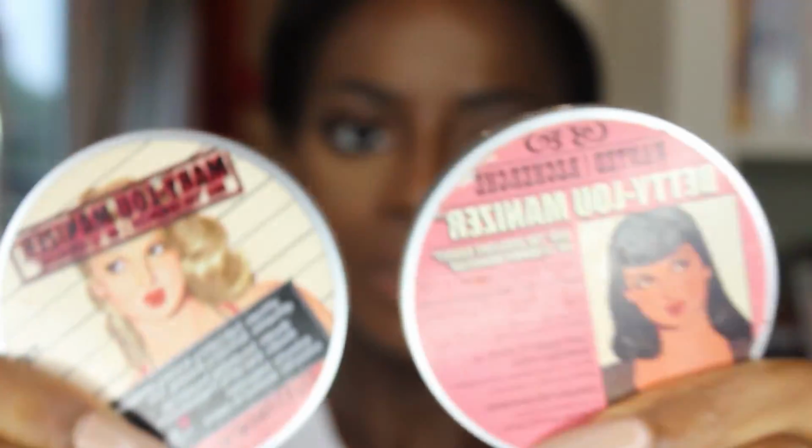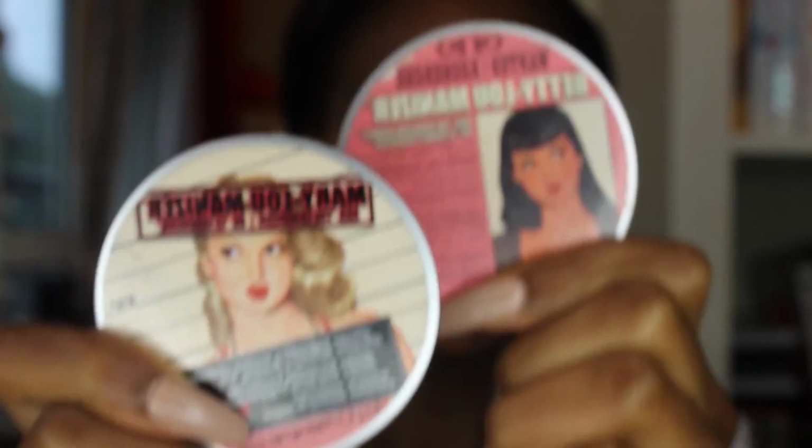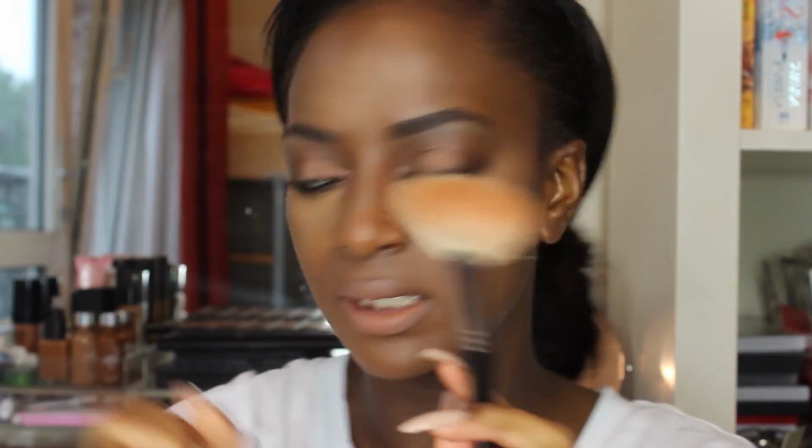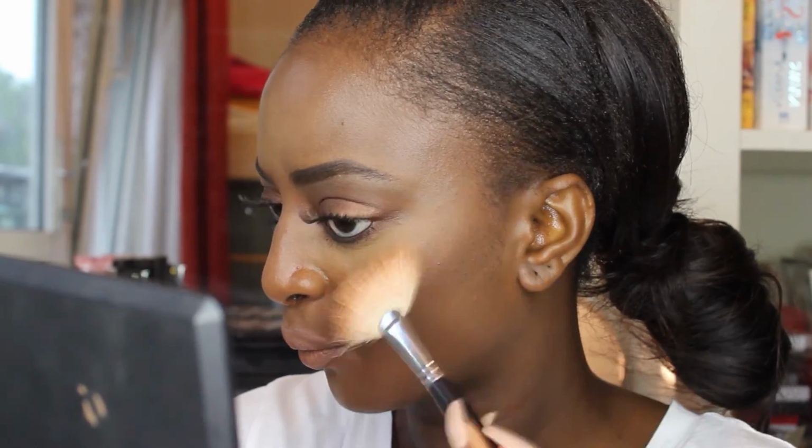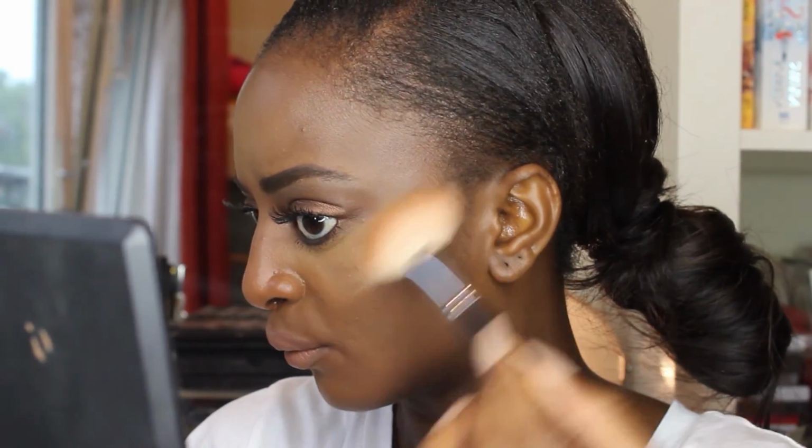So right about now we're actually going to go with the highlight. I'm going to use Betty Lou and Mary Lou combined. I'm going to take my fan brush. This is the Morphe M3T. I'm actually going to take a little bit of Mary. I'm going to take a little bit of Betty. Wash it off. And then a little button.